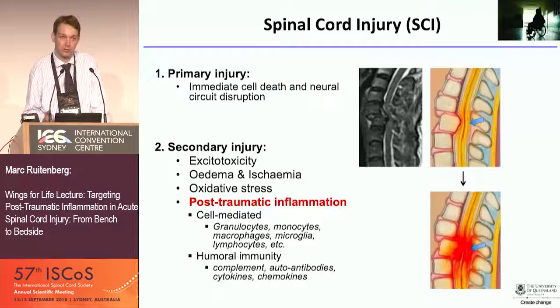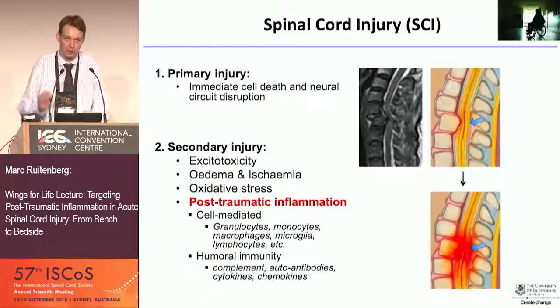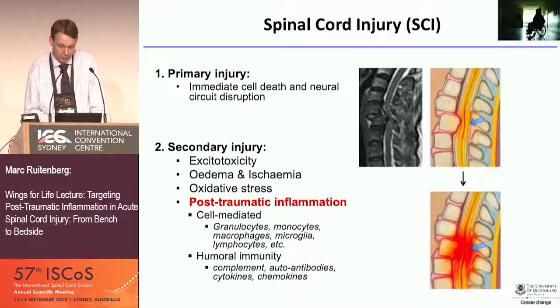And so if we deplete these cells in a population that's already at risk of developing infections, I think we probably would see a lot of adverse outcomes. So I think the trick is really going to be to not deplete these cells, but to target and modulate them in such a way that we effectively change their function, so that they can still respond to infectious stimuli, but are modulated in such a way that they reduce the harm that they would otherwise cause in the spinal cord itself.